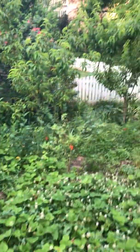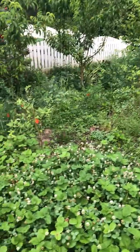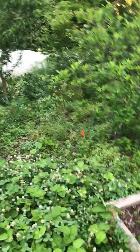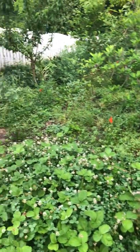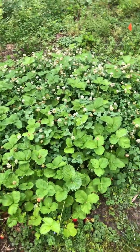This has been a very cool spring, and all those plants need warmer soil. We don't have enough warm soil, so we're waiting and hopefully planting in the next couple of weeks. The temperatures should go up.